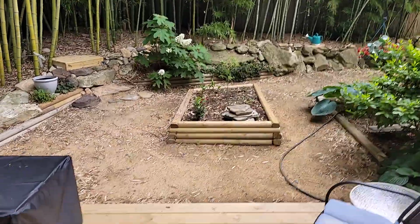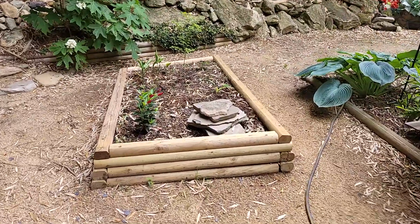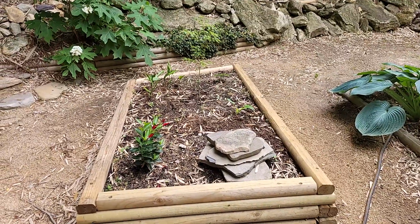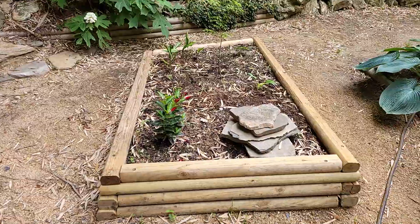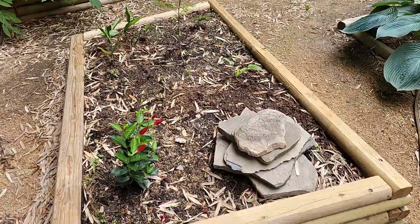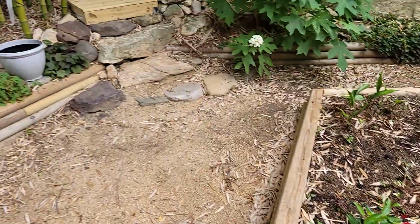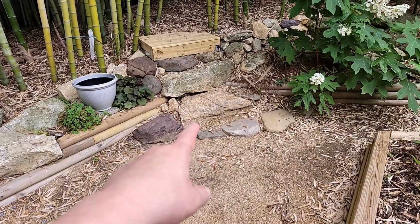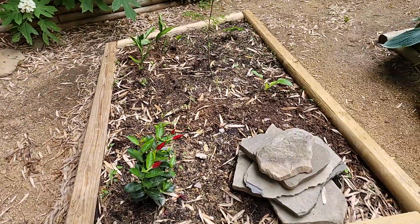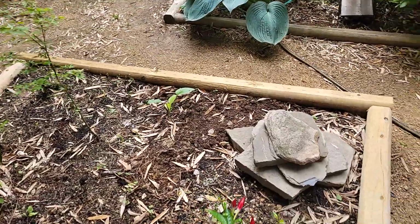This is an update on the video of the large raised garden. I just wanted folks that had seen that video before to see how things have turned out. Got a little rock cairn there, stones that were left over from when I built this brand new stone steps going up into our bamboo. But we've got some plants in that were transplants and others that were new.